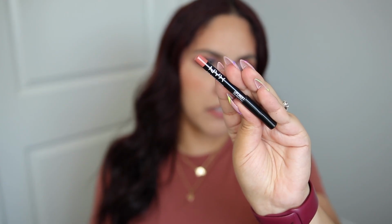This one definitely is more brown, hence the name. It's called Soft Brown. It's a NYX lip liner, and it's pretty affordable. These are really nice, and yeah, it's been doing the job. I don't really, again, line my lips very often, but I did a little bit today. Total usage of this has been 17 times, and for the month of April, I used it twice.